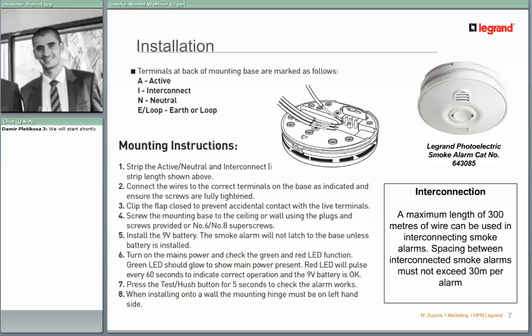You can press the test button for 5 seconds to just check that the alarm works and the whole system is working fine. And the last point is, that's something we do not really recommend, but there are some applications where you have to install it on the wall. So if you do install it on the wall, make sure that the hinge is positioned either on the left or on the right, so it doesn't fall off when you open it.